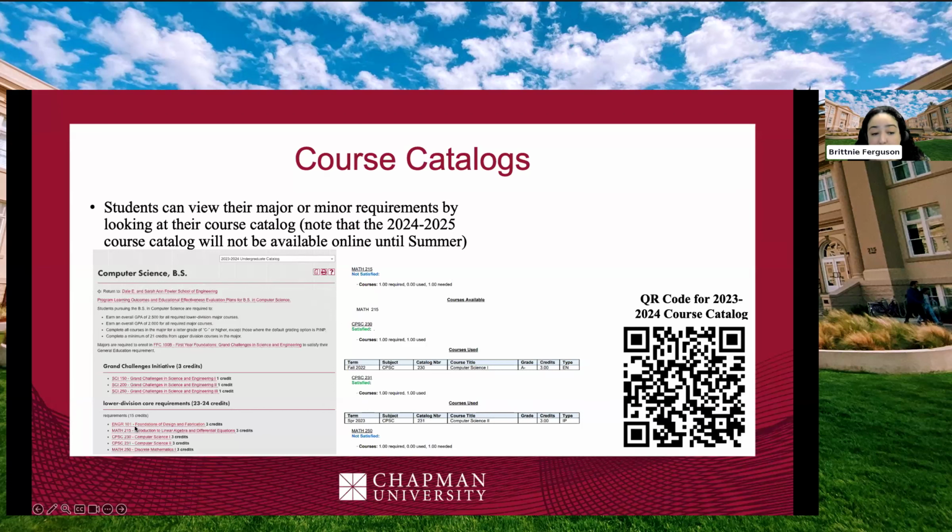Additionally, if you were to click on the class, it'll let you know if there are any prerequisite courses that you need to complete first in order to take the class. This is just a standard document that you'd be able to find online. However, I always recommend that students look at their program evaluation to see what they've already completed and what they have remaining.